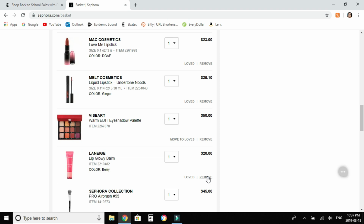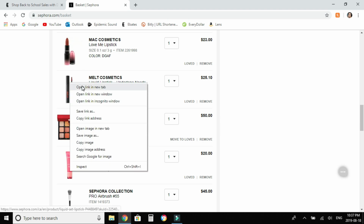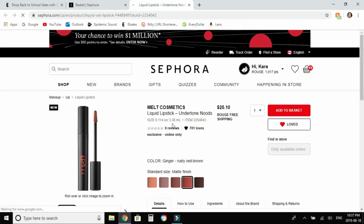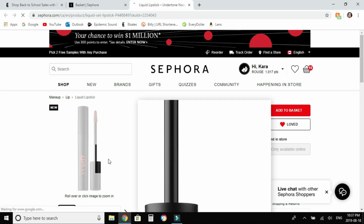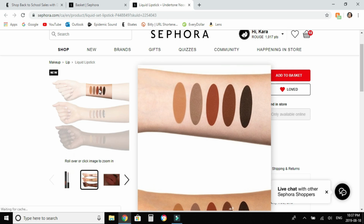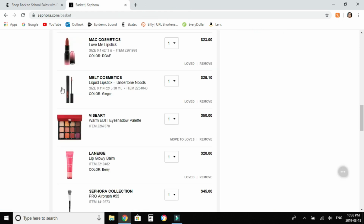And then I have one of the new Melt Cosmetics Undertone Nudes. I did talk about these in a new releases video a couple of weeks ago, and I just really like the shade of this one, especially with fall and winter coming up. It is like the rusty brown one, so if I bring it over to the swatch picture, it's the one in the middle. And it's got just a nice balance of red and brown that I think is going to be really flattering and unique to my collection. So I do want to keep that one in the cart. I haven't tried their liquid lipstick formula, so I'm hoping that it's good, but the color looks really pretty.